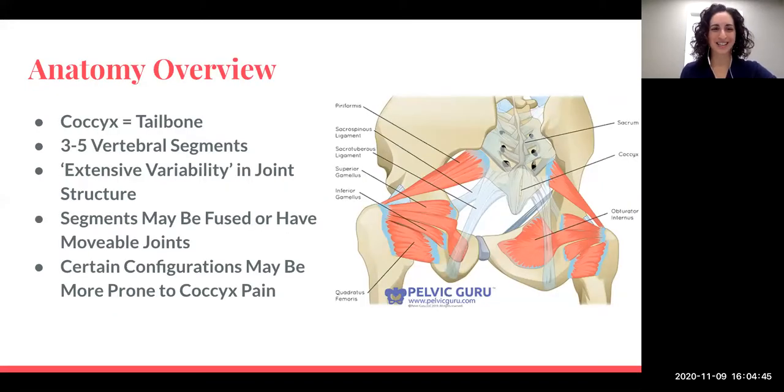So the coccyx, that's a name for the tailbone. The coccyx is made up of 3 to 5 vertebral segments. In the research, they speak about extensive variability in the joint structure. And I thought this was interesting because I didn't really learn that in school. When I palpate or feel down people's spine and down people's coccyx over the years, I was like, oh, that's interesting. That made sense to me, that there is this variability in how much the coccyx moves and what the coccyx feels like and the shape that it takes in different people. The individual joints may have less movement or more movement, and certain configurations, the papers speak about, may be prone to having more coccyx pain.